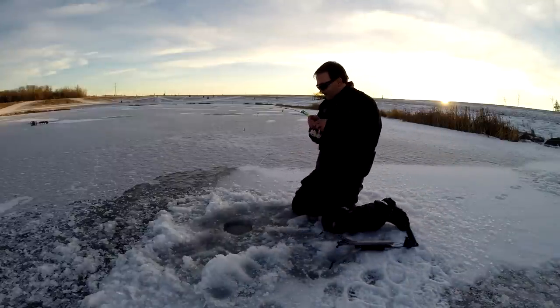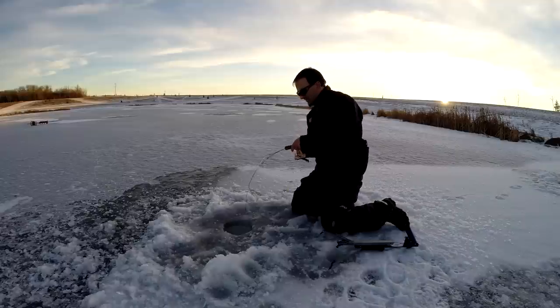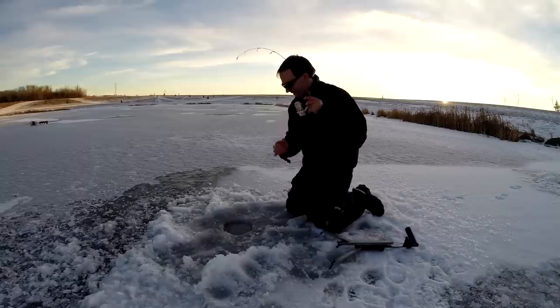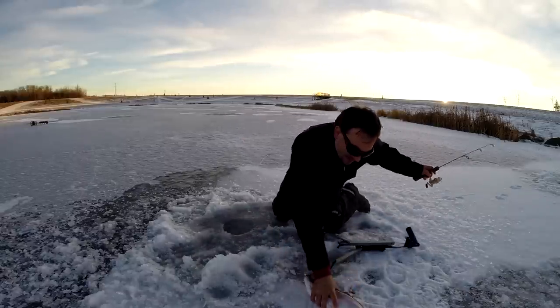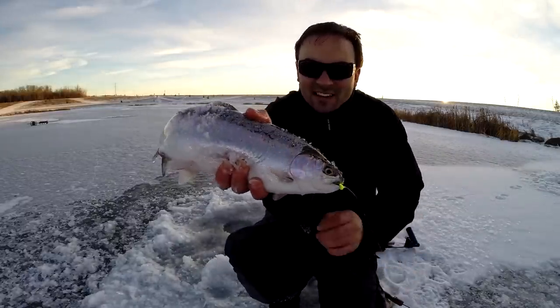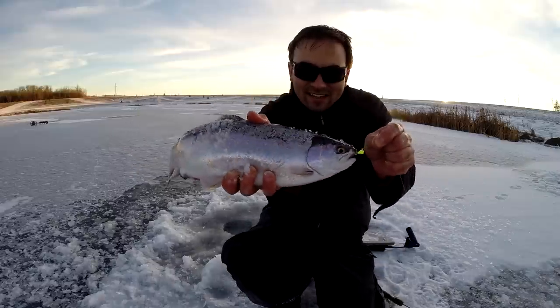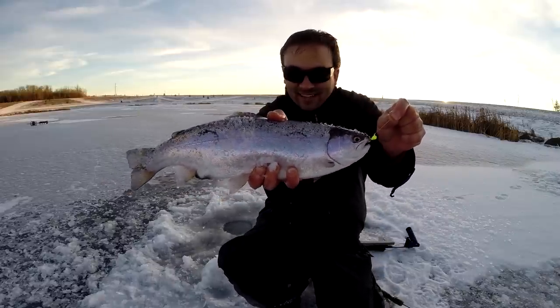I didn't hear that one go off. Feels like a good one. He's pulling drag. Some of them are strong. Yeah. Ooh, that's a nice one. Oh yeah. On that tungsten jig. I tell ya, that green Acme Tackle tungsten jig is nailing them. And with that jaw jacker, get him in the roof of the mouth just like that.